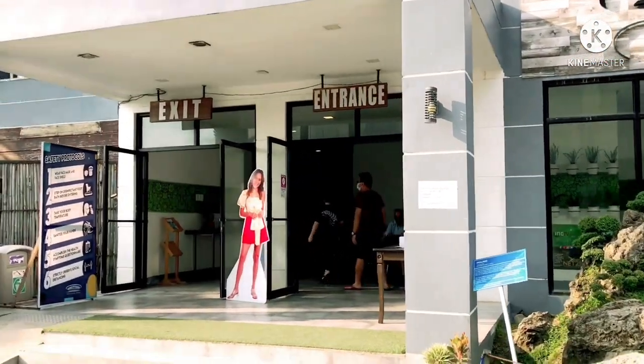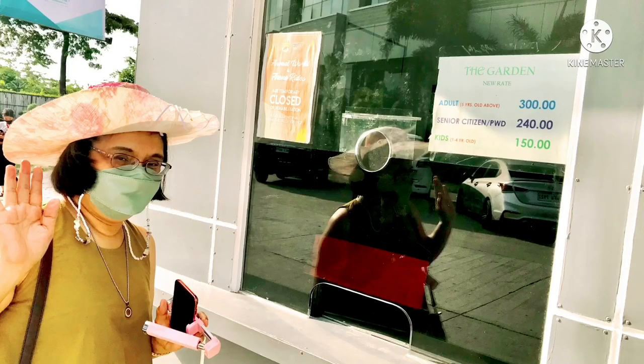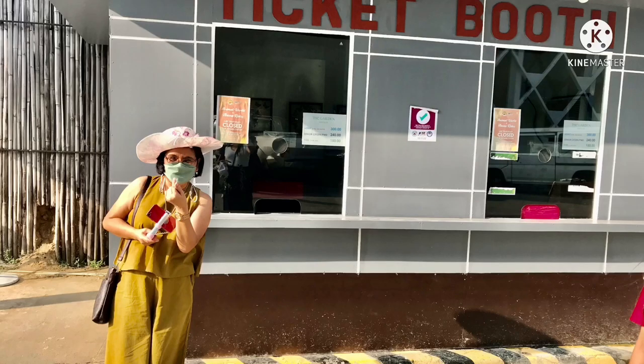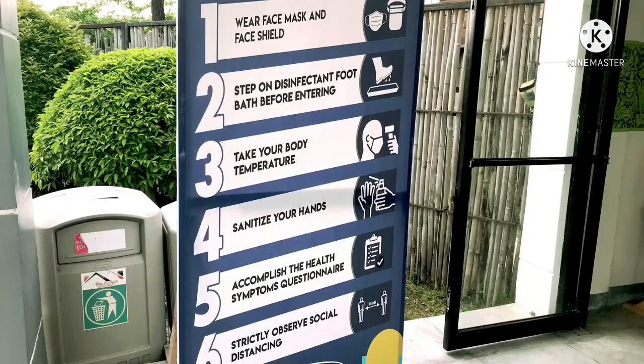First, you have to pay the entrance fee of 300 pesos in their designated booth. They grant a 20% discount for senior citizens. Guests undergo a temperature check before entering the garden. Likewise, health protocols are posted outside for compliance.